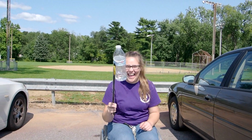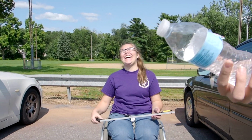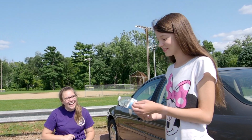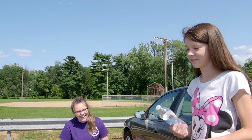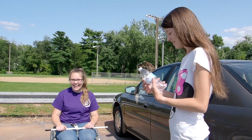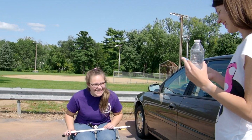Oh, yeah! Second try! Are you kidding me? She caught the water bottle! Second try! Wow. I was so proud of myself for getting it on like the fifth try. She just got it on the second. Well, I'd like to say you probably practiced that before, but... That's something you practiced? Who practices that?